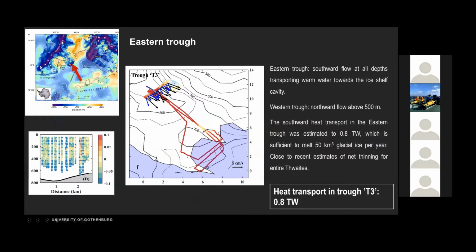And the color here is temperature, and the arrows are velocity. So in this trough here, we had a quite strong inflow of warm water into the ice. And because we had the velocity and the temperature, we could estimate the heat transport to be 0.8 terawatts. And that is sufficient to melt 50 cubic kilometers of glacial ice per year. And this is actually quite close to recent estimates of the net thinning for the entire Thwaites ice shelf. So we suspect this is a high number. We suspect either this was abnormally high when we happened to be there, or else it's sort of speeding up.